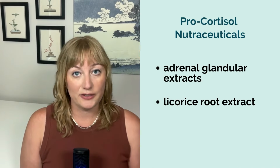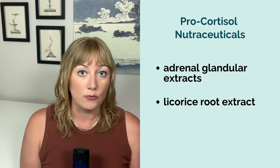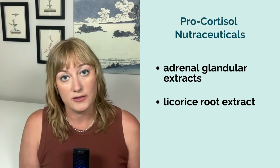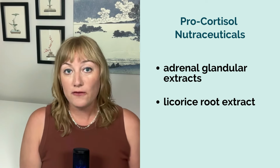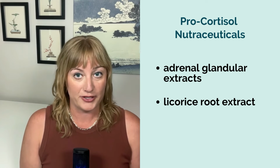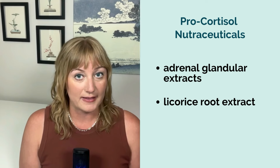Second is licorice root extract, specifically glycyrrhizic acid, which acts by helping your body reactivate inactive cortisone into free cortisol, supporting higher circulating activated cortisol levels and boosting energy. Be careful not to get this confused with deglycyrrhizinated licorice, or DGL, which is used to support and soothe the lining of the stomach and GI tract.